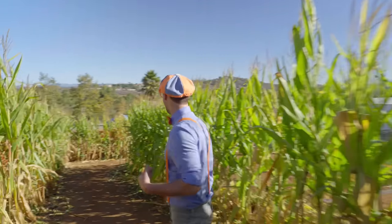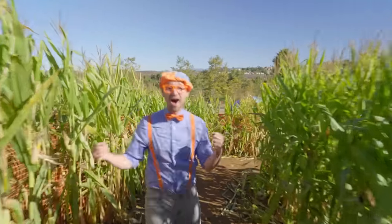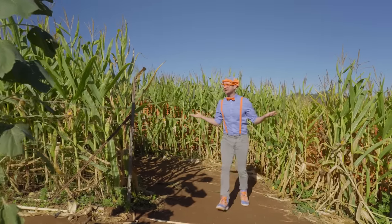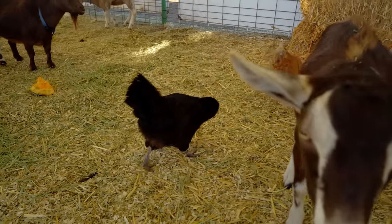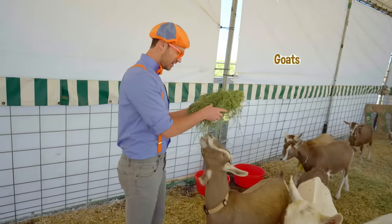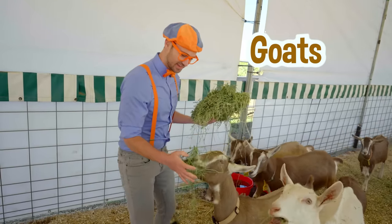Come on! Whoa, we did it! Oh yeah, we did it! We made it to the end of the corn maze. That was so much fun. Here you go, goat. Here you go. Whoa, check it out. Yeah, here's a bunch of goats. Oh, are you hungry? Yeah, there you go.